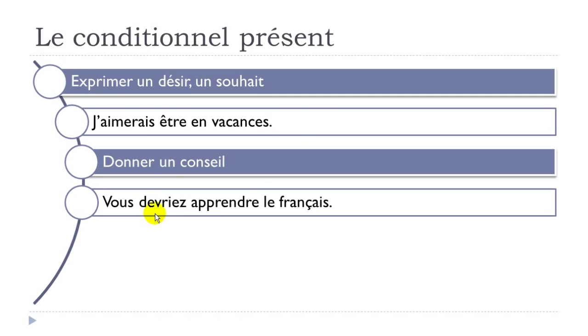Second use will be if you want to donner un conseil, to give advice. Vous devriez apprendre le français. Devoir, to have to, but in that case, when you say vous devriez, you should, that would be the more correct translation. Vous devriez apprendre, apprendre is to learn, le français, French.